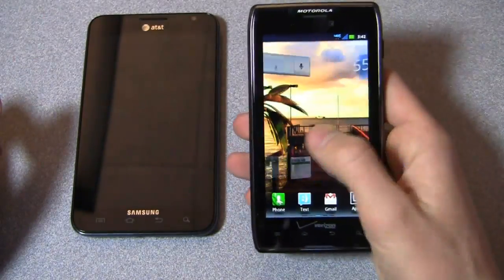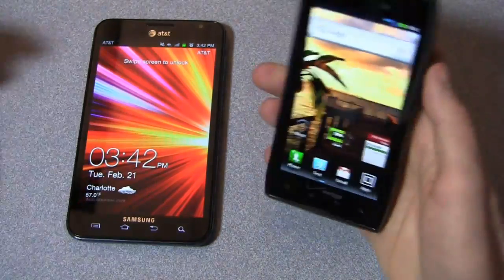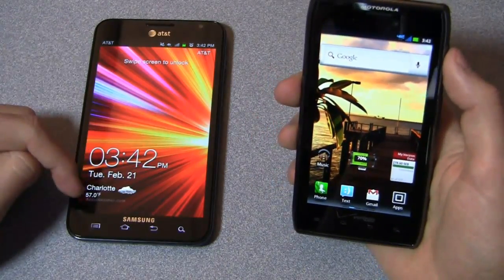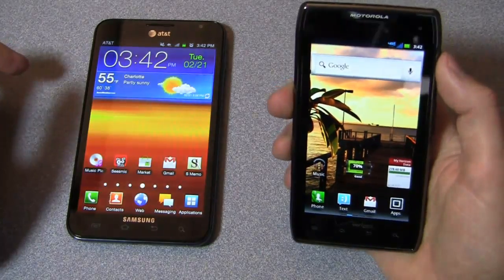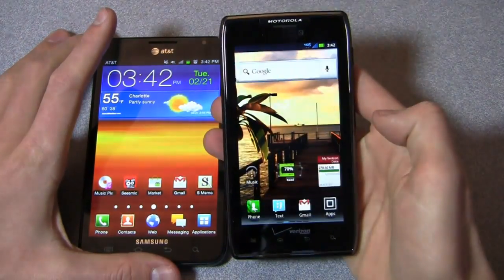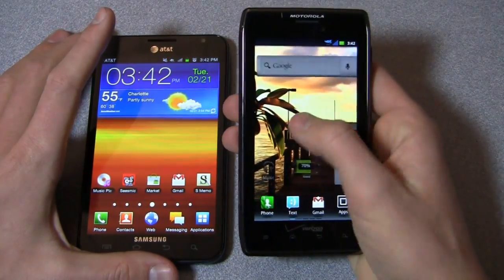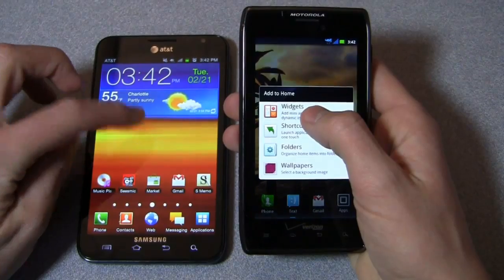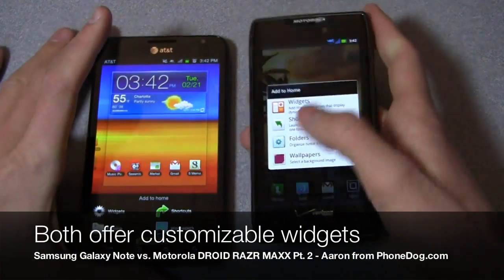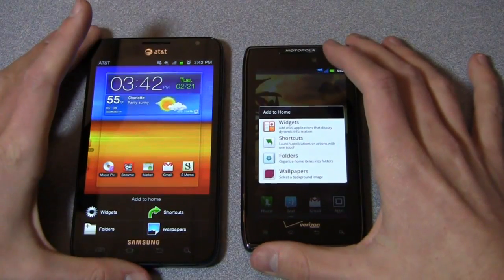What you do get, again, 7 home screens. I do like the widget interface over here, and I didn't mean to turn that off. Actually, I wanted you to see the lock screen anyway. So you got the weather ability, you got the clock, and I can simply slide to unlock that. Then over here, slide to unlock, and more. And I've got 7 home screens over on this bad boy as well. Customized widgets on both of these devices. You're going to see the widget interface look a little bit different on both. More of a traditional Android interface here, more of a Samsung interface over here.